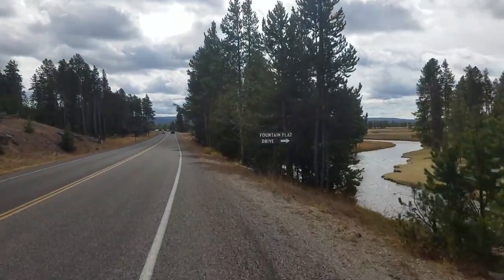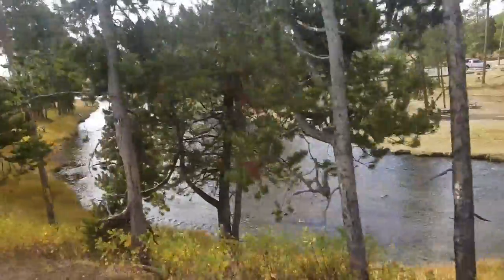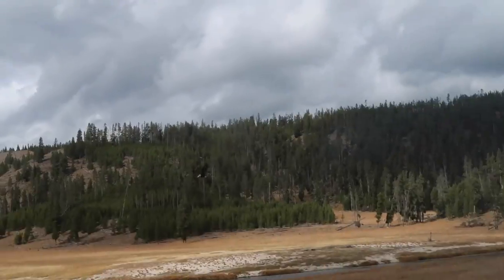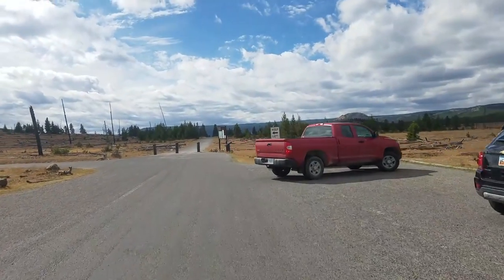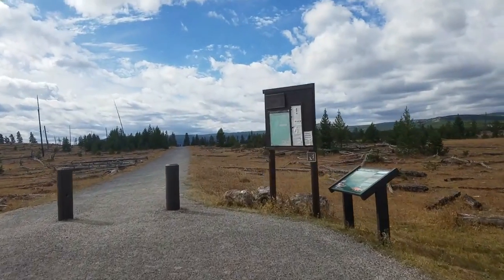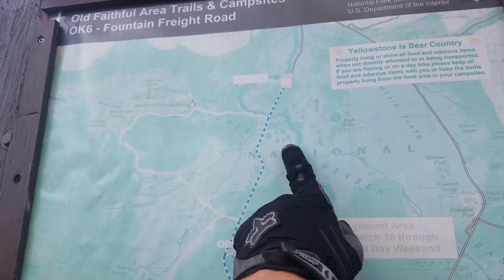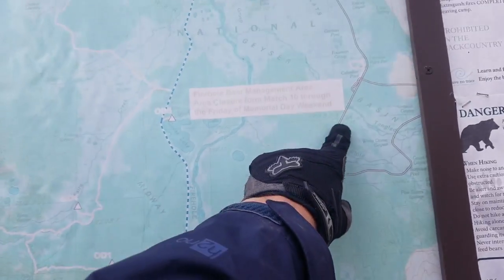I'm gonna turn off here on Flat Mountain Drive. This is a bike only trail, one of the few in the park. So here's the start of the trail. Let's see if it has a map. Yep. So the cars have to stay here and it just goes around. So we're right here and it goes around over by this lake down here to the geysers. So instead of going on the main road, I go this way.